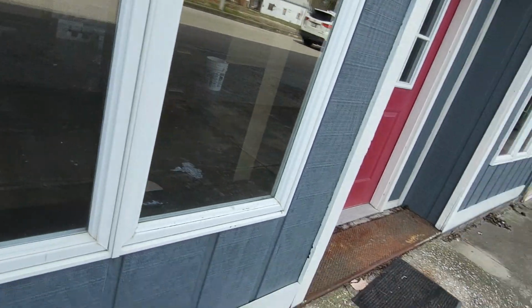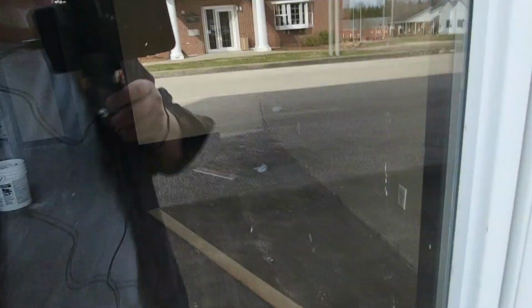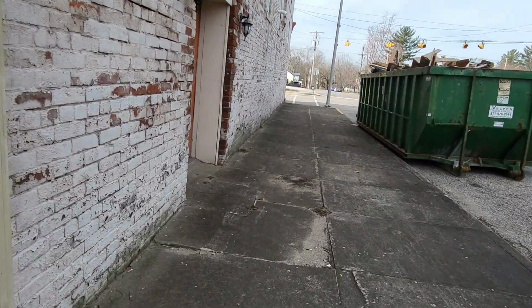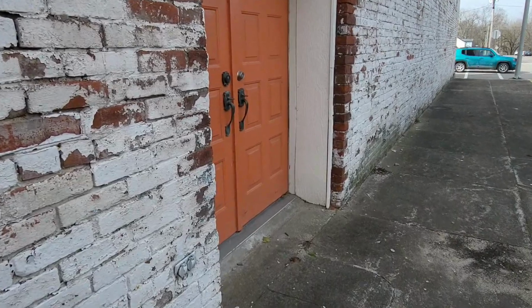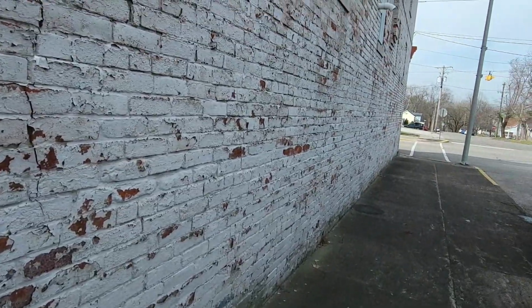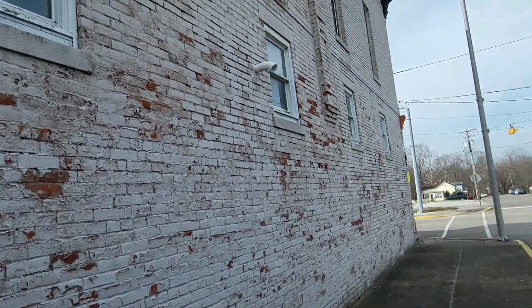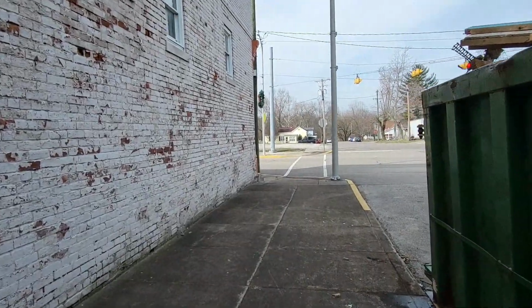But here's where the beauty shop used to be. Looks like they did a pretty nice job fixing it up. Might still be fixing it up, I don't know. Now this looks like it used to be original to the Palace. Okay, let's go ahead, head inside, take a look around.